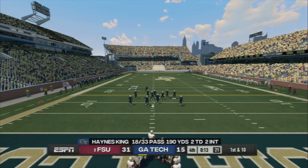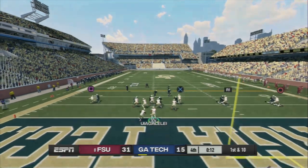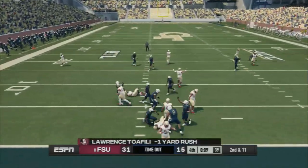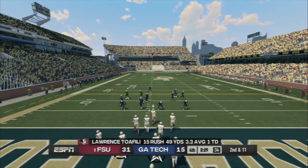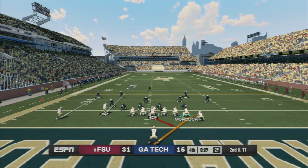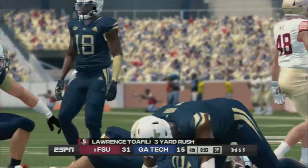Both teams are well aware that a score on this drive is going to create an almost insurmountable lead. This defense has really got to step it up and make a stop. Runs it, and he stops short of the line of scrimmage. You've got to admire the intensity that these linebackers bring to the table. As soon as he saw it was staying on the ground, he made a beeline for the ball carrier. And he's tackled at about the 7-yarder.